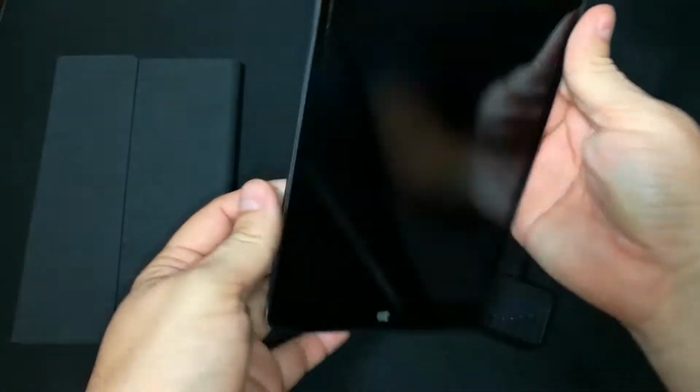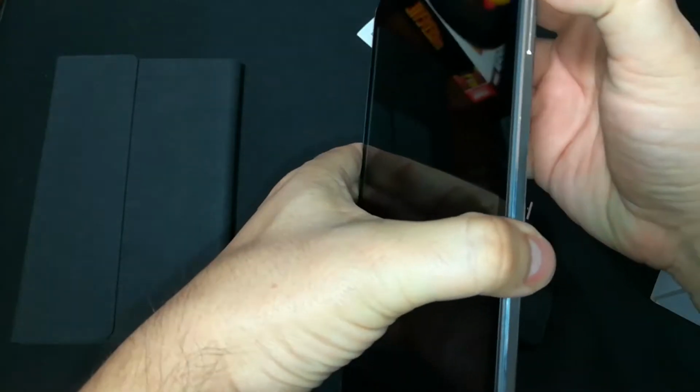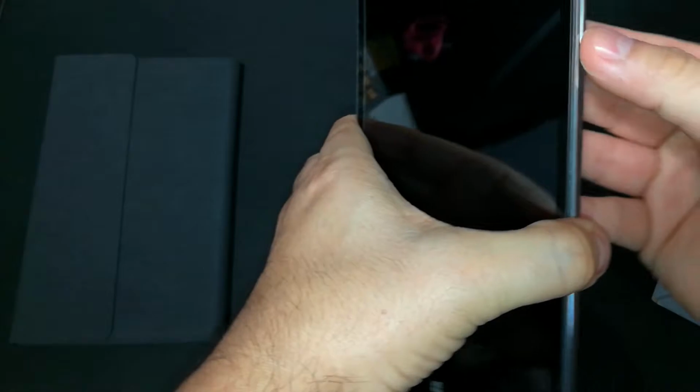Not getting anything. Yeah, I'm not getting anything. That's the only power, those are the volume.